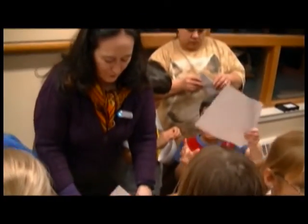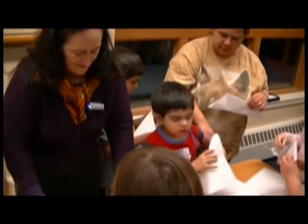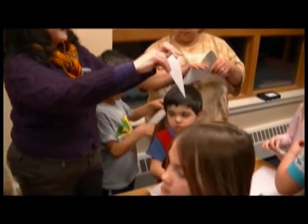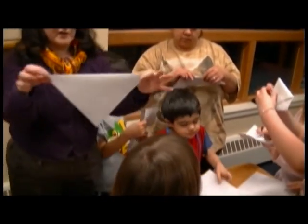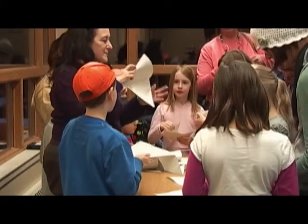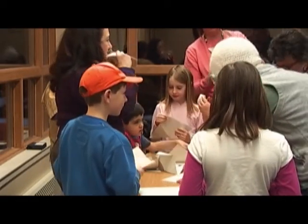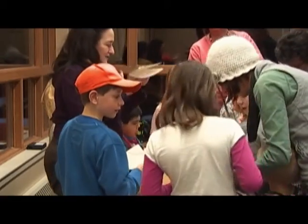Okay, fold it in half like this. Here, see, take a look at this. So when you get this far, you got it folded in half. So it's like a big chicken beak. Quack, quack, quack. You got a chicken beak.